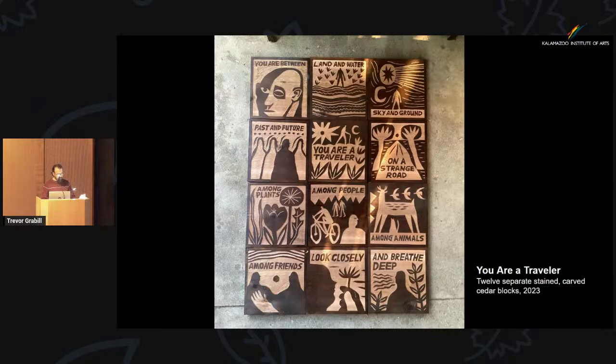So next I'd like to talk about this piece, You Are a Traveler. This piece represents a little bit of a departure for me. Each of these images is an original carved block, not a print. One of the most common questions I'm asked at art fairs and in general is whether I display printing blocks. The answer generally is no. They tend to be an inky mess, and I also usually want to use them to make more prints. But it was an intriguing idea, so I spent some time thinking about when and where a block might work well as a finished piece.